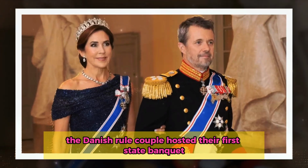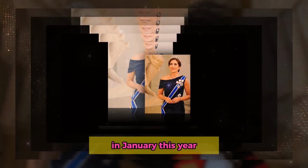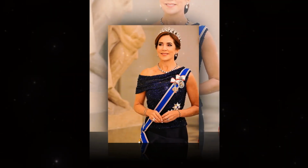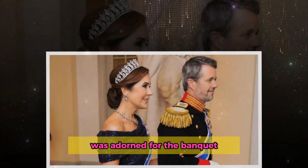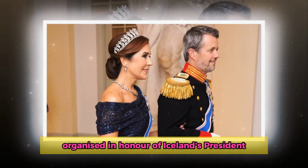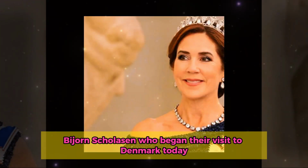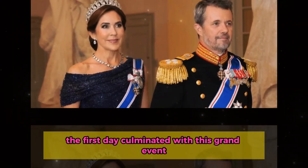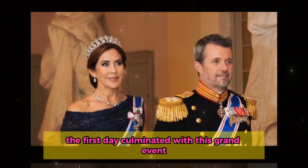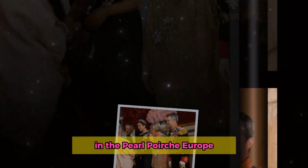The Danish royal couple hosted their first state banquet since the proclamation of Frederick in January this year. Christiansborg Palace in Copenhagen was adorned for the banquet, organized in honor of Iceland's president, Halla Tómasdóttir, and her husband, Bjorn Skulason, who began their visit to Denmark today. The first day culminated with this grand event, where Mary showcased an impressive diamond necklace and the pearl tiara.